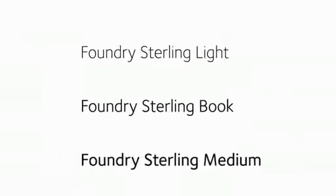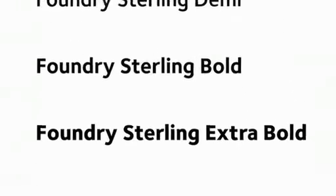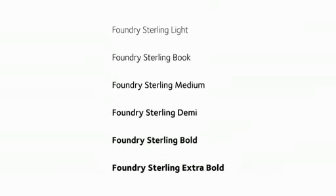Foundry Sterling is a more functional typeface with a larger type family of weights and styles. It is used for text material and for signs.